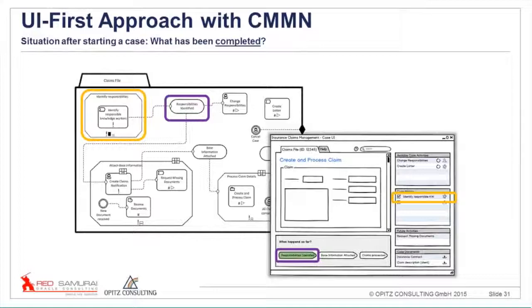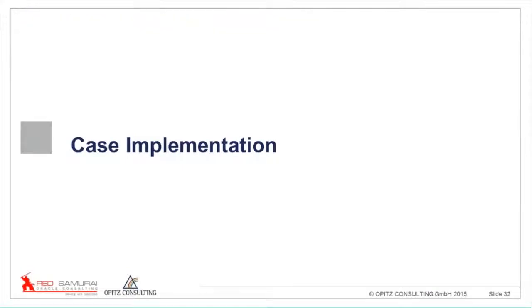And then, to collect all the case requirements and to come up with a proper solution, we have followed a UI first approach, and we combined it with CMMN. This CMMN model, later on, we used to implement the case in Oracle Adaptive Case Management.